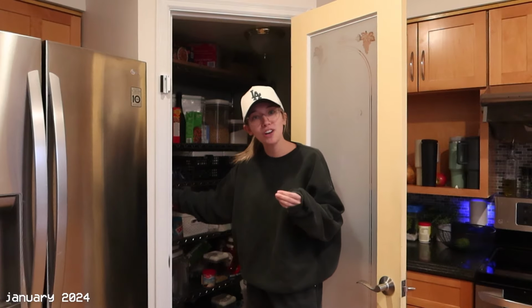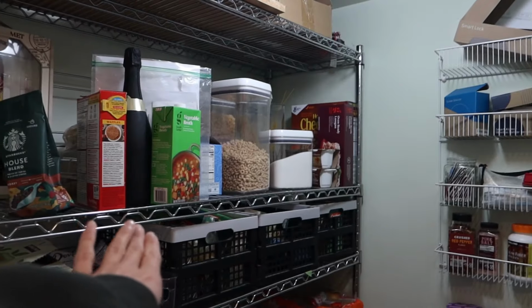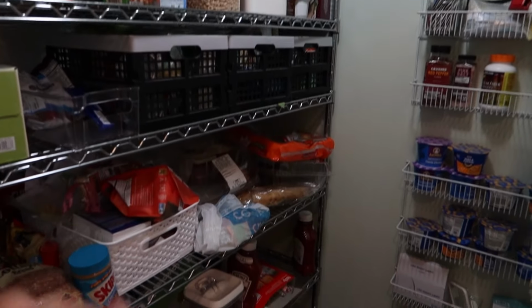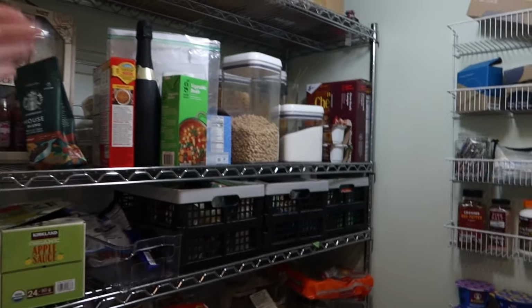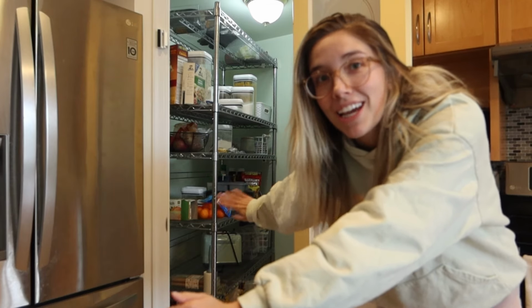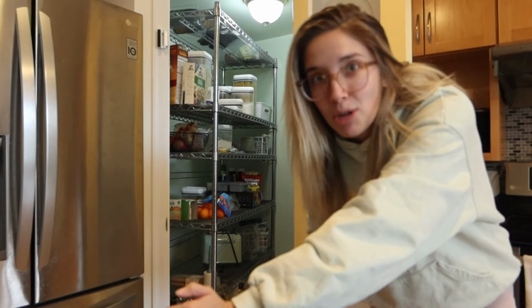So this is what it currently looks like in here. These shelves were already here. We're going to do some sort of built-in thing and Taylor's dad's gonna help us with that. There's probably stuff rotting and molding on these shelves. Okay, so I guess renovations on our pantry are happening way sooner than I thought. I literally did this pantry clean out at the beginning of this week and now my father-in-law is on his way to help us build the pantry.